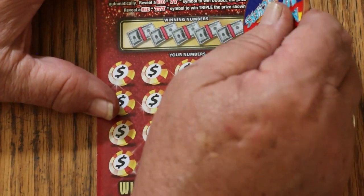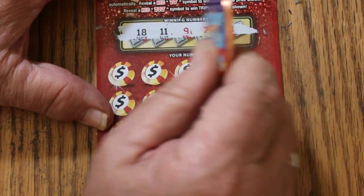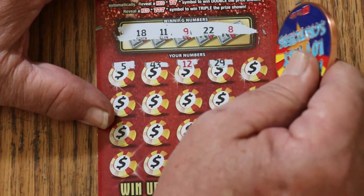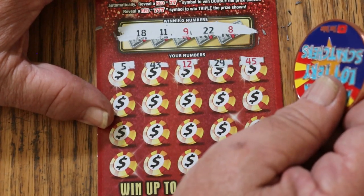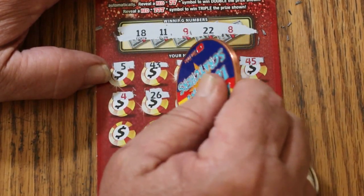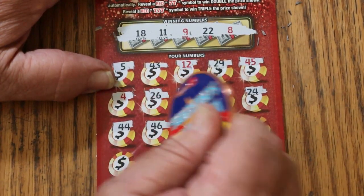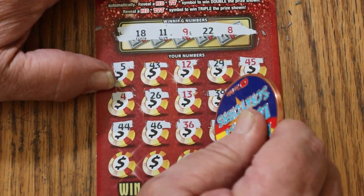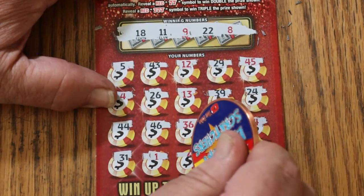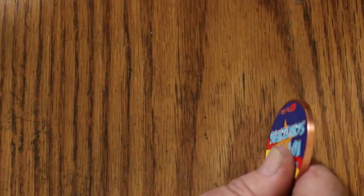Okay, ticket 55. How about a back-to-back to that? 18, 11, 9, 21, 22, and 8. 5, 43, 12, 29, 45. Double-checking something here. 4, 26, 13, 39, 24, 44, 46, 36, 23, 14, 31, number 1, 6, 33, randoms 32, no good.